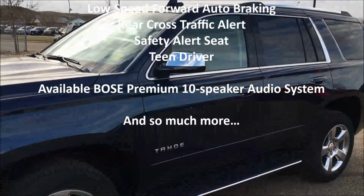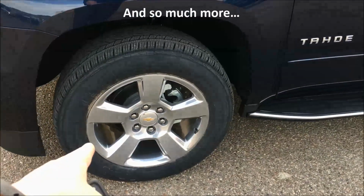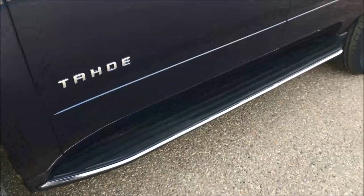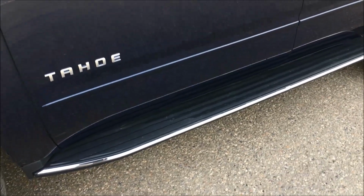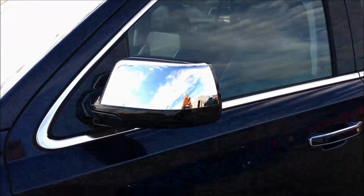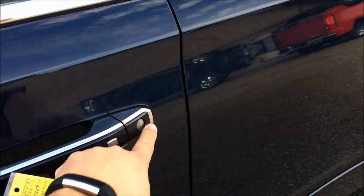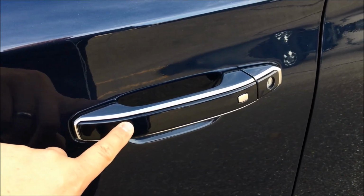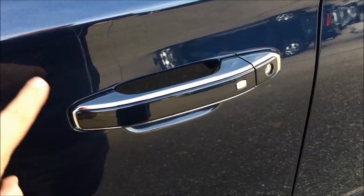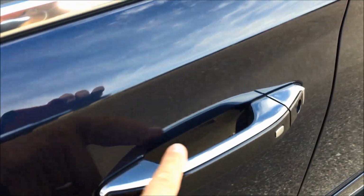This happens to be your Premier trim. When you look at the Premier trim, you're going to get a nicer 20-inch alloy wheel. It comes with these built-in boards with this little chrome strip on it. It looks really sharp and is easier to get in and out of. You get the chrome on the mirror caps, chrome surround on the doors, and on your door handles you can see the chrome with the painted to match. This happens to be blue velvet metallic exterior, a really sharp color. But depending, if you had a red, this would be red. If you had a silver, this would be silver. And again, with all that chrome.